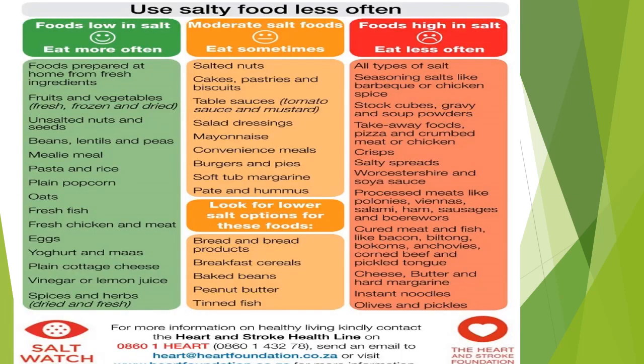Now here is a slide on eating salty foods less often, and the three colors are there. Green means smiley, moderate means less smiley, and food high in salt is strictly marked with an angry sign, because people can't allow these kinds of food.